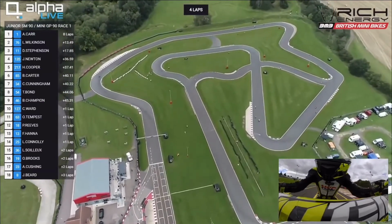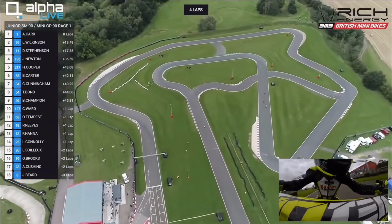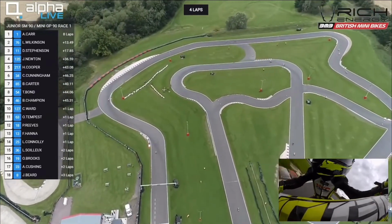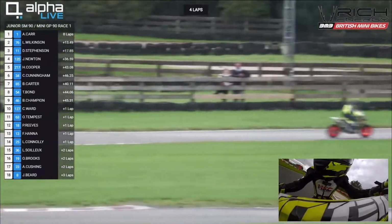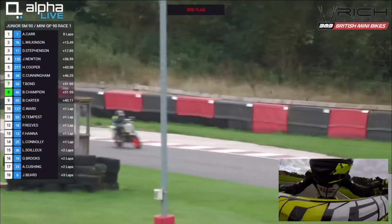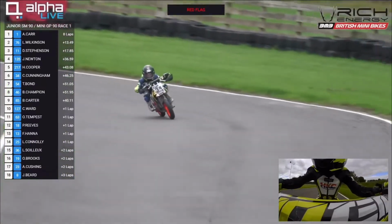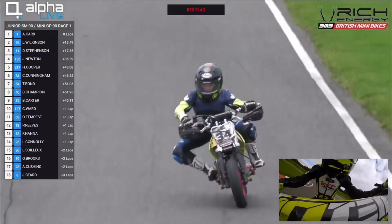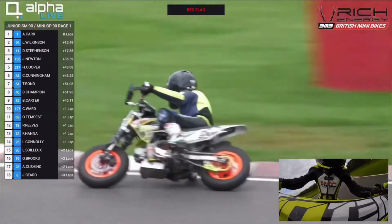Unfortunately, the rider on the inside being a little tentative, and he clipped the apex curb, and that's what unsettled the bike and spat him into Carter. Nothing wrong that Carter did there at all. He did exactly what he should have done. But it's just unfortunate. Red flags now. Red flags. That's unfortunate. Looks like Carter getting a bit of medical attention at the moment, so the race has been red flagged. It was a racing incident there, but just a bit of bad luck.